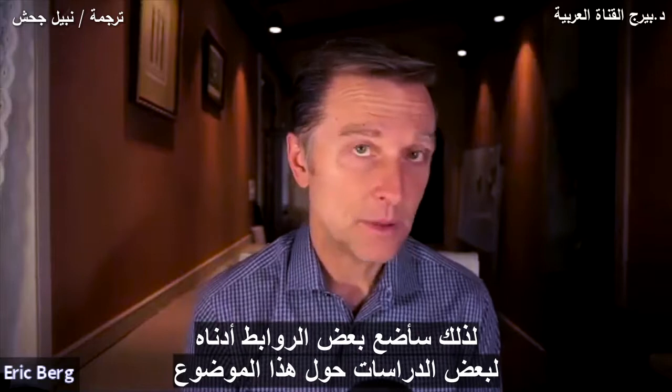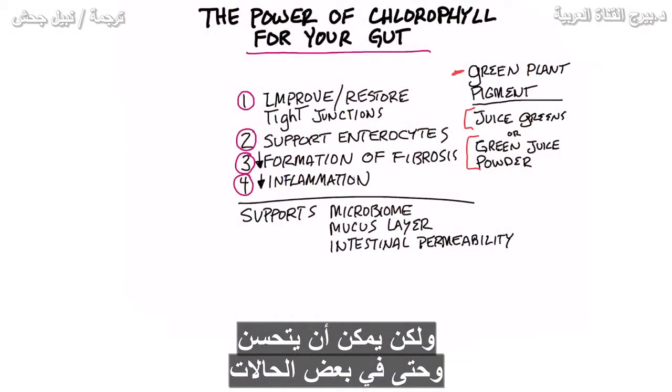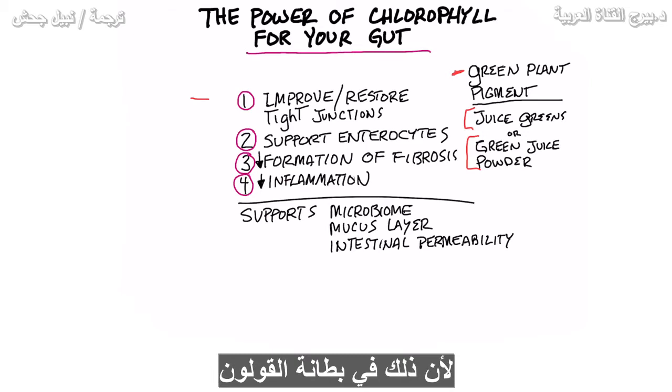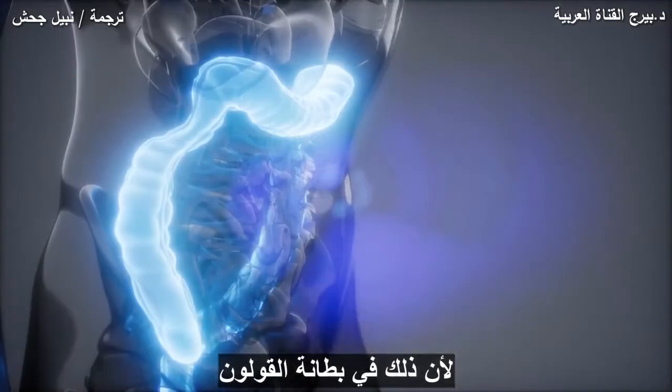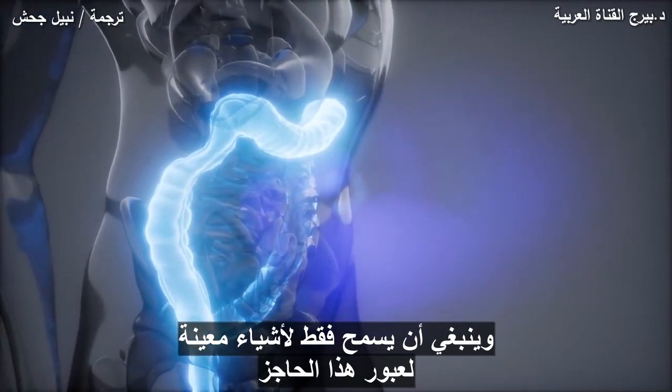So I'm going to put some links down below of some studies on this, but it can improve and even in some cases restore dysfunction in the tight junctions, because the lining of your colon shouldn't have holes in it. It should be very nice and tight, and it should allow only certain things through this barrier.